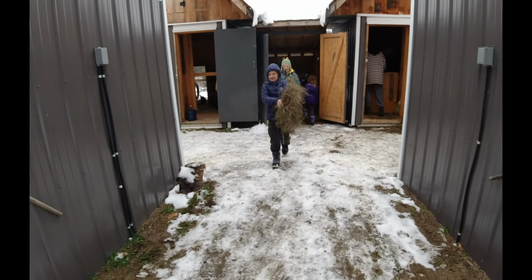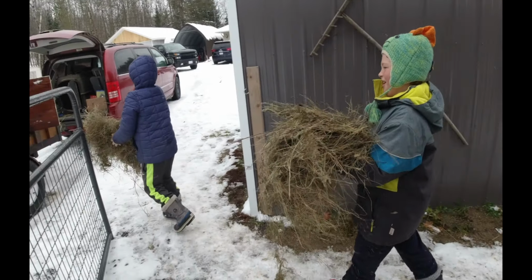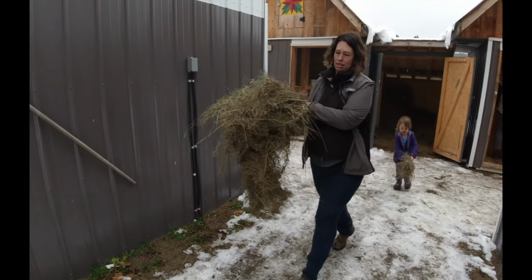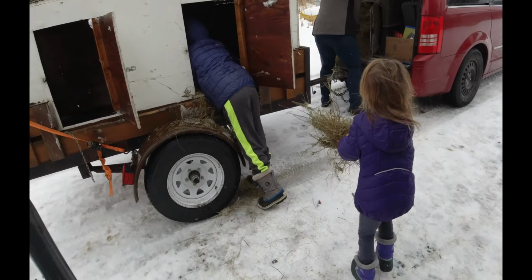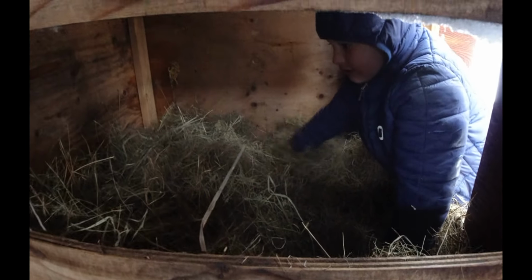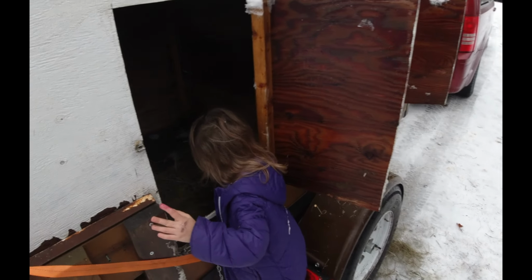Here we go. We got the helpers here. Nice work, guys. Good to see you actually doing some work. Working hard. Nice work. Look at Ainsley. Ainsley, that's a big bunch of hay you got there for bedding. Good job. We got some there. And Griffin's in there spreading it all around nicely. There you go. Toss her in there, Ainsley. Good job. A little more in the back.